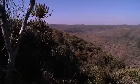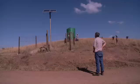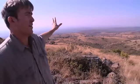And there were water resources up here, but it was how to make them accessible in a way that the community could afford and could, in a sustainable manner, something that they could run. The green tank in the valley here and the green tank right in the distance there are tanks that have never really had water in them.